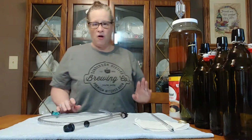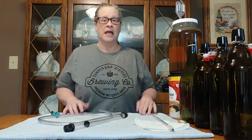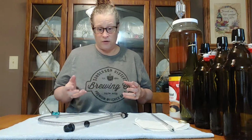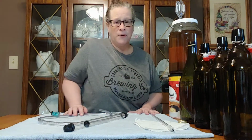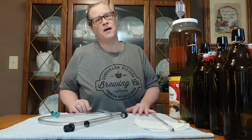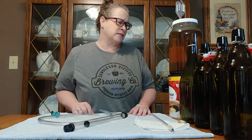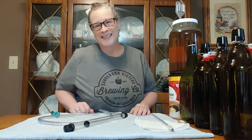Since the alcohol level is on the lower side, I want to be very careful because she's at that cusp where if I introduce too much oxygen, it could turn to vinegar, and I don't want this to turn into vinegar. I'm usually pretty careful. I think you have to be pretty sloppy to introduce too much oxygen for this to turn into a vinegar. But I'm going to be careful nonetheless.